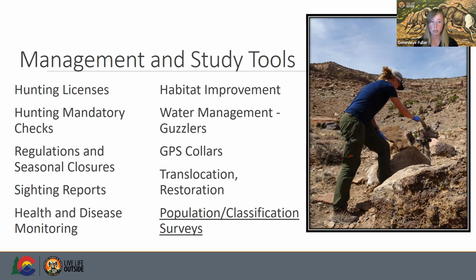And then habitat improvements. We're always working with our land agencies, BLM and Monument, to work with them on habitat projects. That also goes for water management. We can put wildlife guzzlers out there. They actually collect rainwater in these containers that prevent a lot of evaporation and allow for water access even when it's dry. We'll put out GPS collars, figure out where they're going, what habitat they're using.